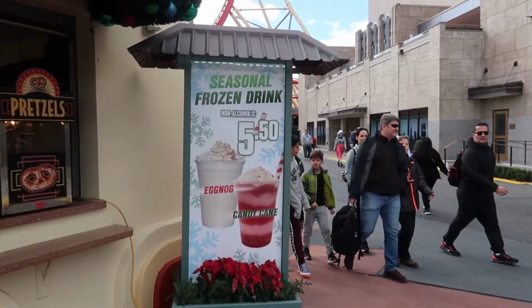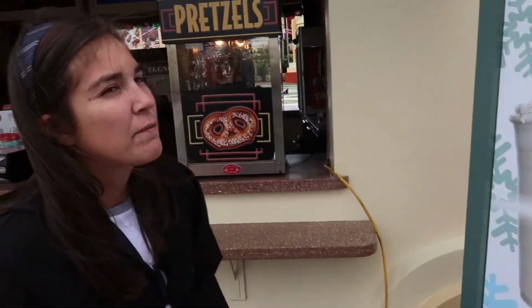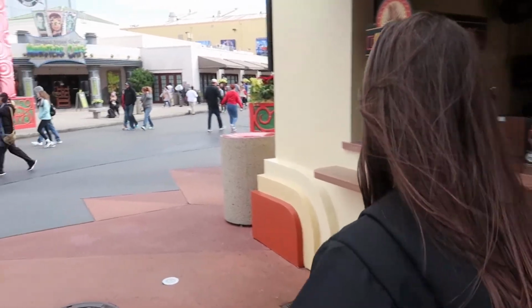They have seasonal frozen drinks here. They have an eggnog drink and a candy cane. That sounds disgusting. It's not alcohol. Yeah, but it sounds disgusting.